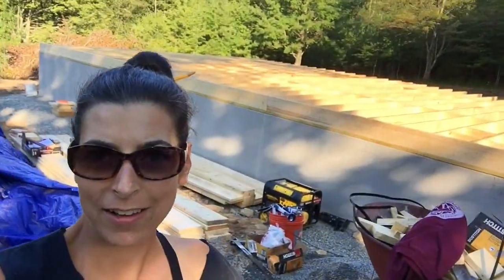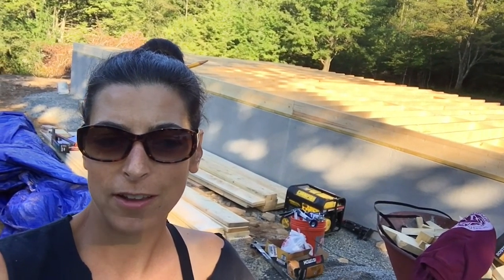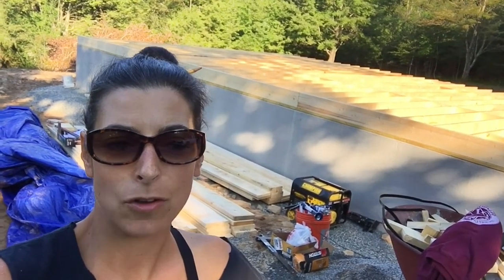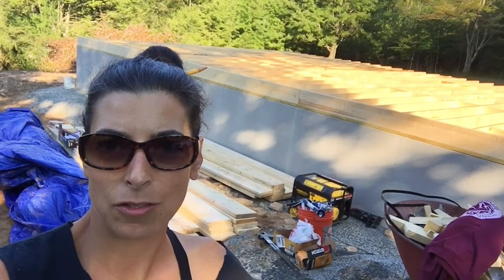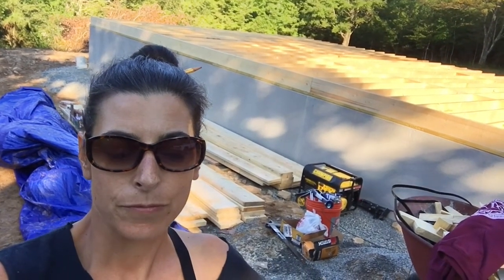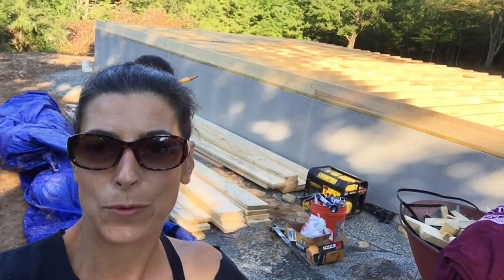Good morning. Another beautiful morning here, and got an early start. Dave only has me for a few hours before I have to head home and head back to work. The goal here while I'm still around is to get the rim joists on, hopefully a few sheets of the plywood sheathing, and then Dave's on his own for a few more days.